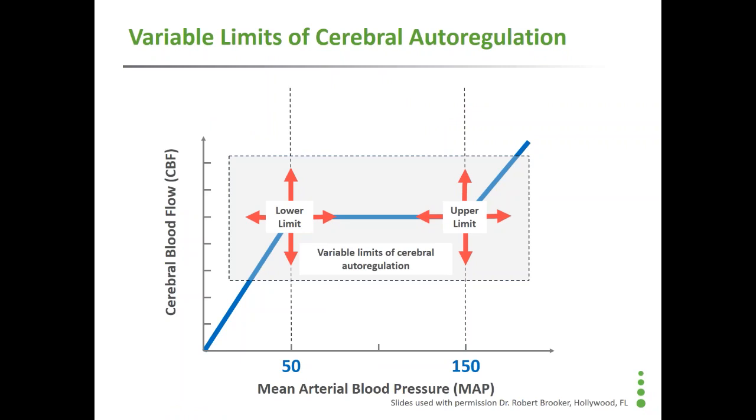And the reason for that is it all depends on the pathophysiology of the individual patient. And individual patients all are variable. So if you take 100 people, these numbers are going to be all over the place as to where the safe lower limit of mean arterial pressure is for that person.